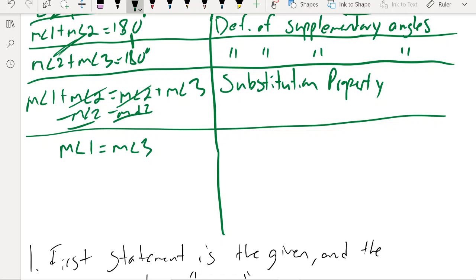So anyways, I subtracted something from both sides. Therefore, what I need to say is subtraction, not substitution, subtraction. Oh my goodness, I cannot spell. Subtraction, property.